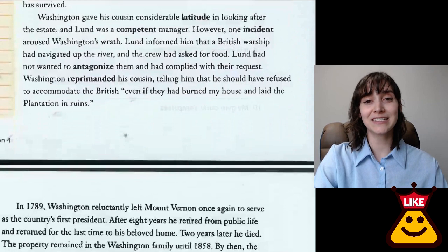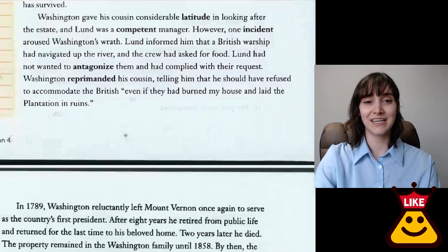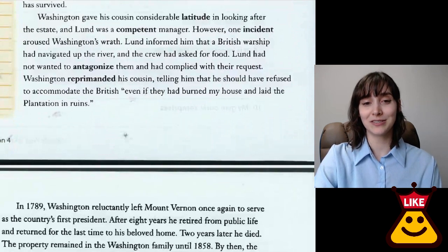Washington gave his cousin considerable latitude in looking after the estate, and Lund was a competent manager. However, one incident aroused Washington's wrath. Lund informed him that a British warship had navigated up the river, and the crew had asked for food. Lund had not wanted to antagonize them and had complied with their request.